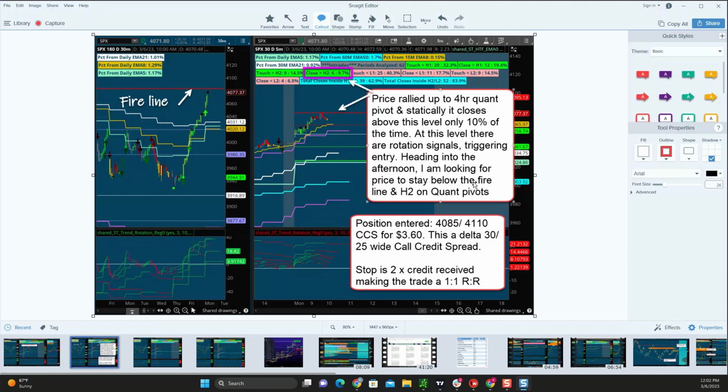And heading to the afternoon, I was looking for price to go sideways to down, staying below the fire line and the H2 quant pivot, which it did. And it says right here we entered the 4085, 4110 call credits for 360, and those are the parameters.